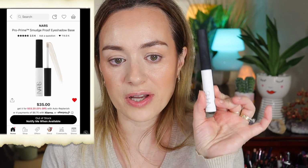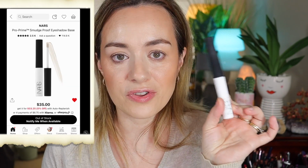Okay, this is a product that I just tested out this week, and I can tell you I was skeptical in the beginning, but let me tell you why. This is the NARS Pro Prime Smudge Proof Eyeshadow Base, and this retails for $35, and I think it's out of stock now, but when I bought it, it was in stock, so I picked it up, and I was kind of regretting it. I'm like, do I need it? But yes, I need it.